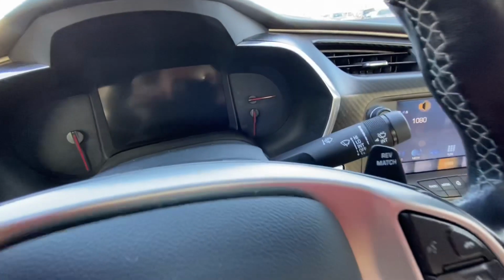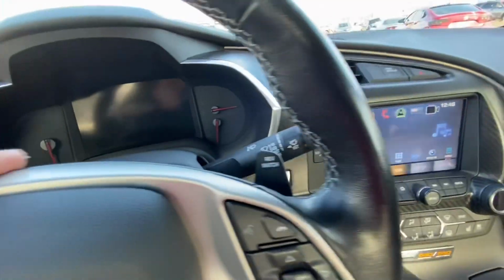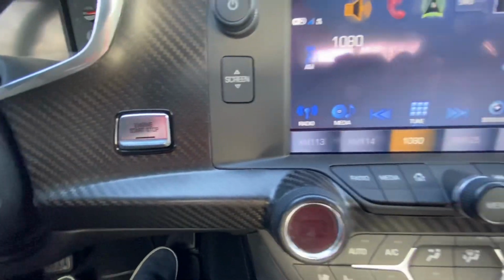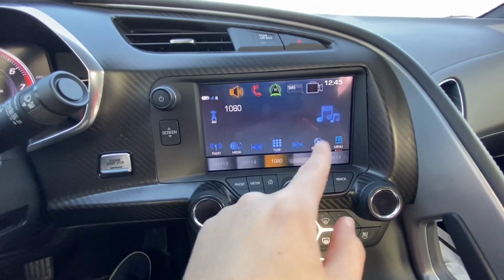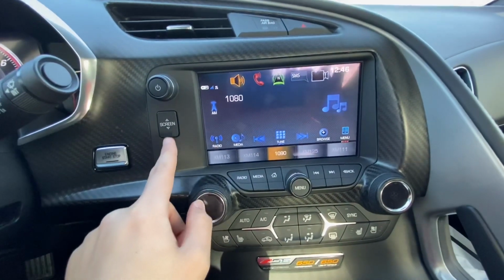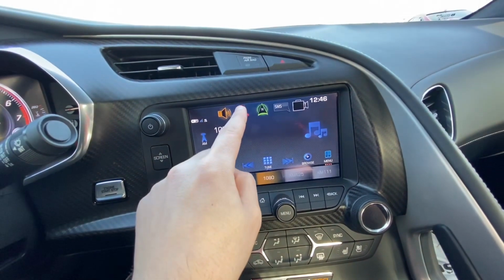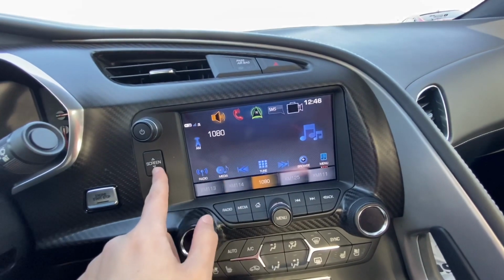But coming to the right of the steering wheel, there are going to be the wiper controls right here. And then right behind the wiper controls, there's going to be the engine start stop. And this screen is, I believe, a 7-inch touch screen. I'm not exactly sure, but it has the volume button right here, and this one is actually really cool. Basically what it does, it makes the screen actually go down, and then there is actually going to be a cubby right behind the screen. So let me go ahead and show you.